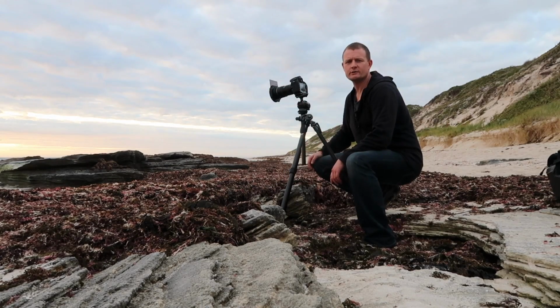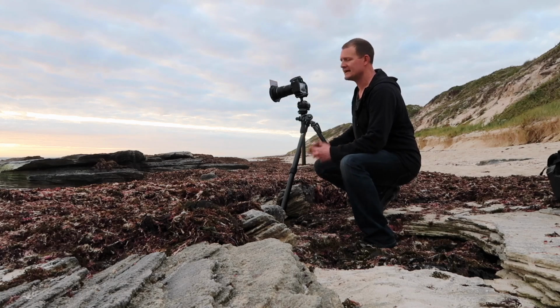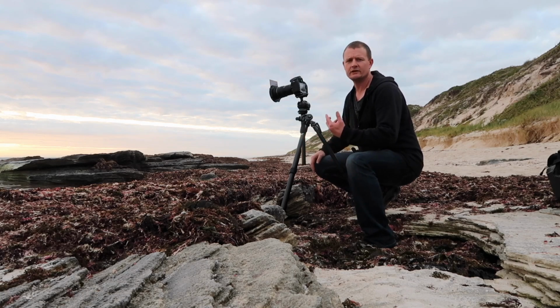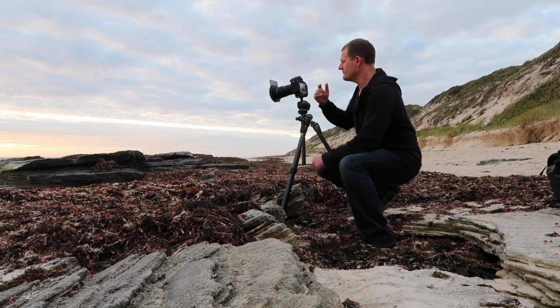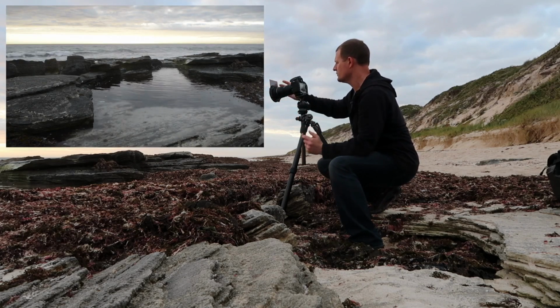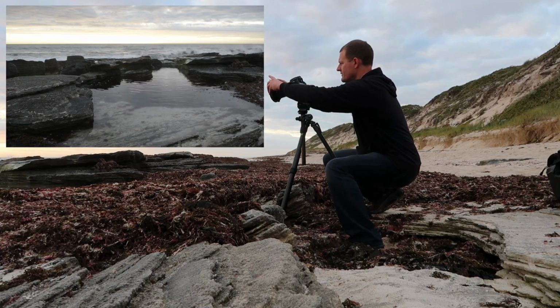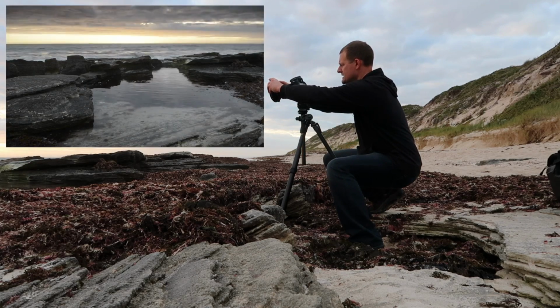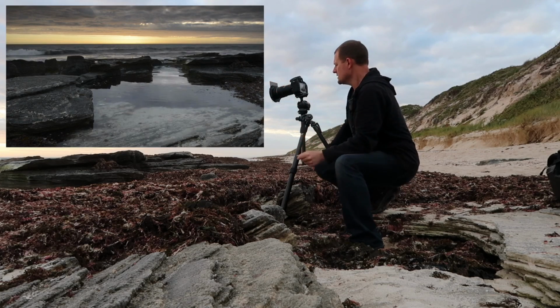The 0.9 graduated filter darkens the sky, darkens the clouds, takes out that light, allows me to have a longer exposure and so therefore capture more light in the foreground. If you have a look at the video here, that's the scene without my graduated filter in place, and if I push the graduated filter just down to the horizon there, you can see the difference.